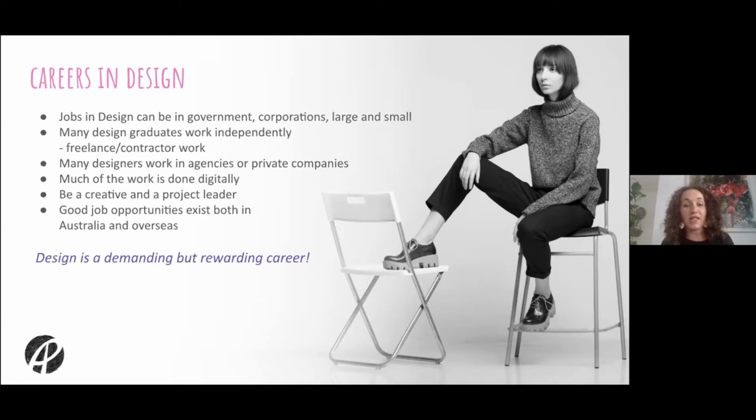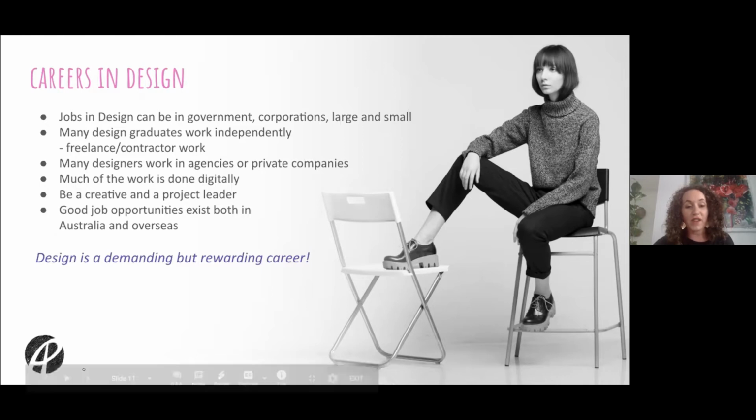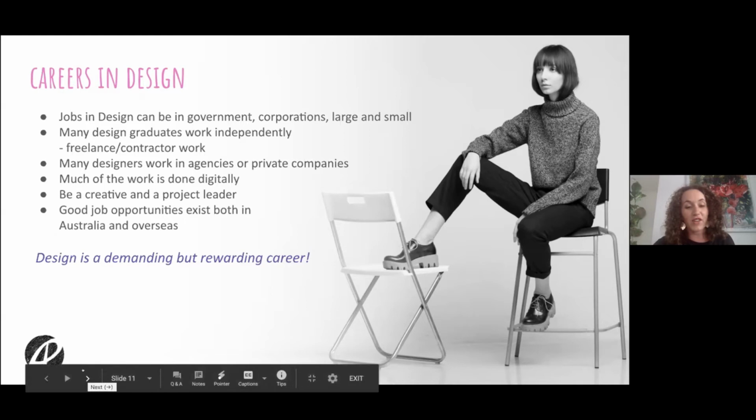Predominantly the work is done digitally, except for, say, in fashion where you're physically making a garment. However, they are doing CAD drawings. They are communicating with clients digitally. People with qualifications such as these will be a creative or a project leader, and there are good opportunities both in Australia and overseas. So design is a demanding but a very rewarding career. I myself have a background in graphic design and worked in graphic design for 15 years and have now come into education.